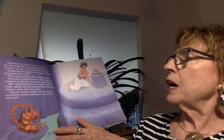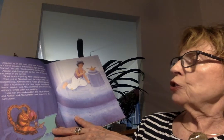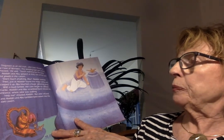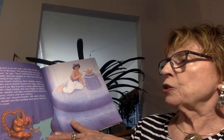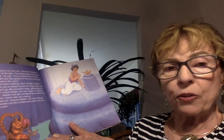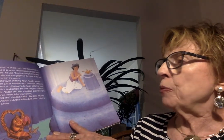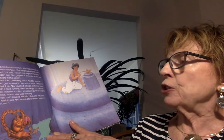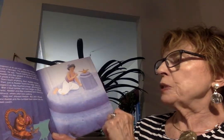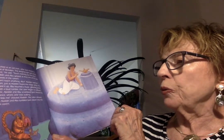The sleeping tiger god awoke. "Proceed," he said. "Touch nothing but the lamp." Aladdin and Abu gasped as they saw all the gold and all the jewels that were in the cavern. "Don't touch anything, Abu," Aladdin warned. Then just as Aladdin found the magic lamp and scooped it up, Abu touched a huge glittering jewel.